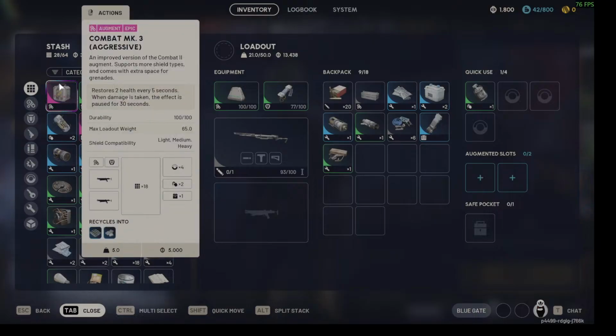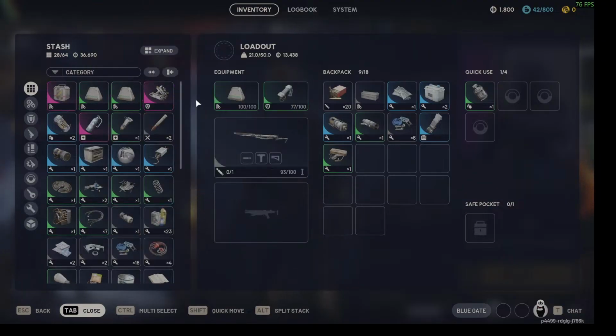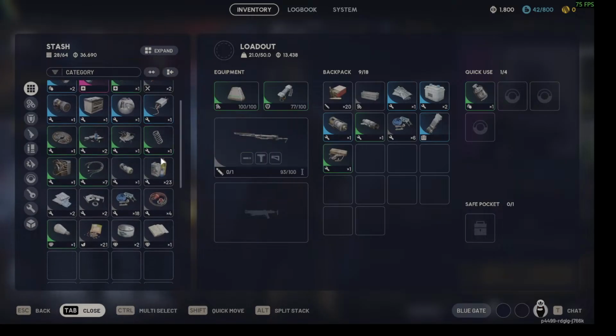In my case, as a tech reviewer, I have tons and tons and tons of handheld gaming devices, and these are the ones that I kind of go to if nothing else is working. I know that's not the case for everybody, but for me, that's just honest.